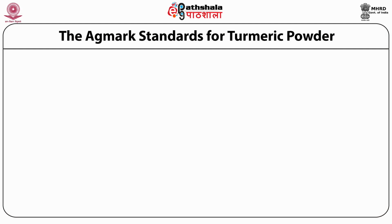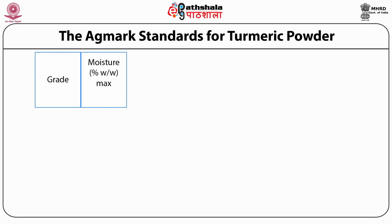The Agmark standards for turmeric powder. Grading is undertaken at the major trade centers in each state and is based on recognized commercial type figures which are found on the basis of external appearance, maturity, hardness, color of the core, pungency and aroma. Moisture and freedom from extraneous matter are also included before setting the standards for turmeric powder. The Agmark standards for turmeric powder are as described in the table.